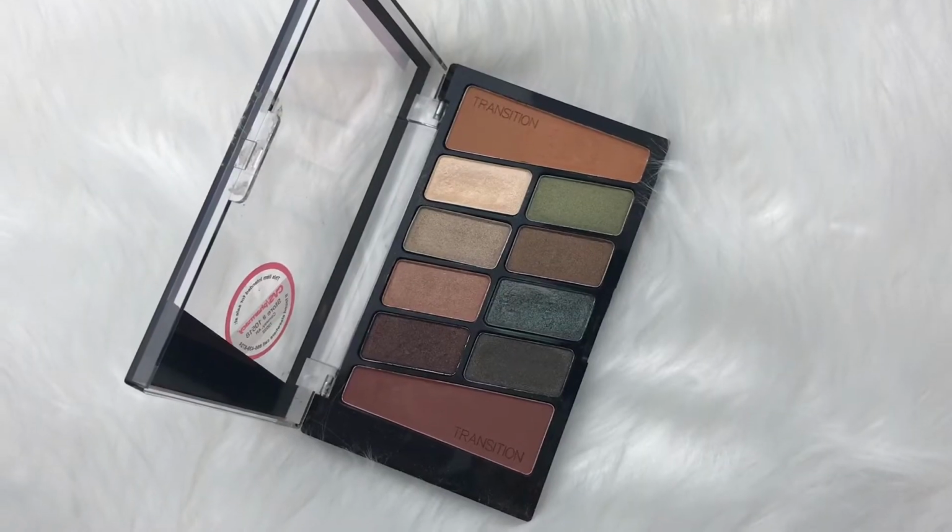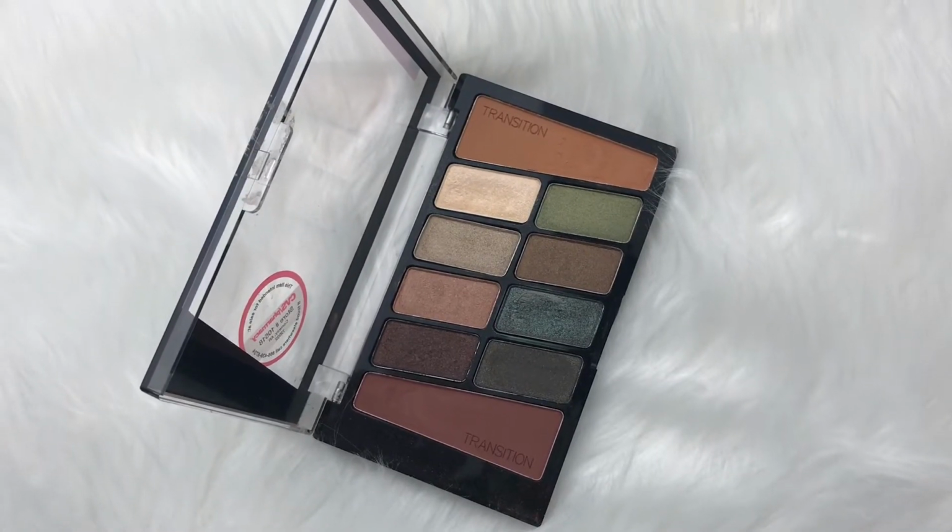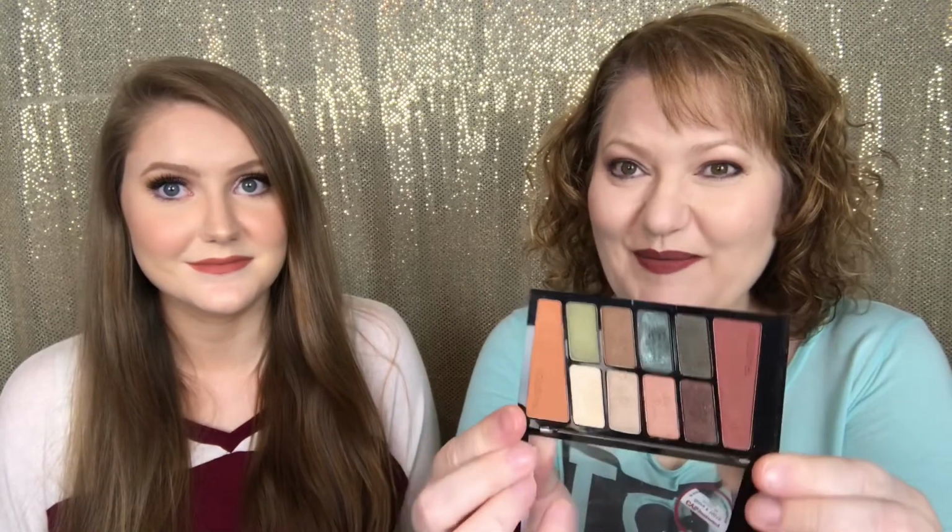All right, so my first product I'm going to talk about is very affordable. This is from Wet n Wild. It is the Comfort Zone. And I get so many comments whenever I wear this palette. You can actually get several different looks, but if you can see, this one right here in the center is one of my all-time favorite shades in this palette. I wear this a lot.